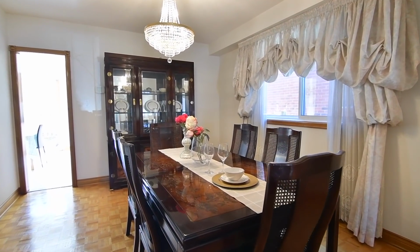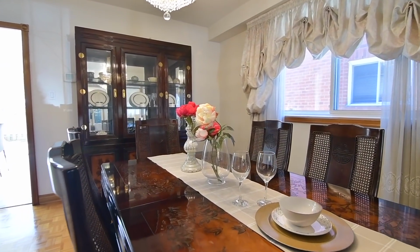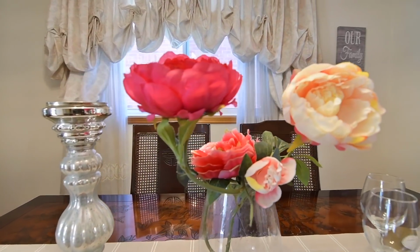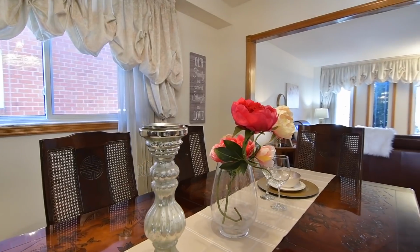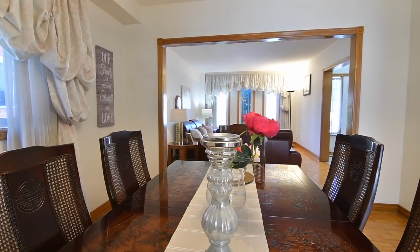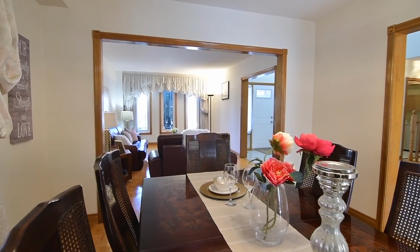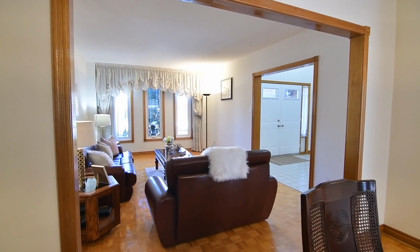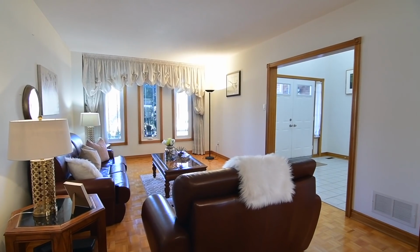The formal living and dining rooms are open to each other, and their generous size offers exceptional entertaining space. The dining room has the convenience of direct access to the kitchen and the ambient lighting of a chandelier, while natural lighting fills both it and the living room through windows dressed with elegant draperies.